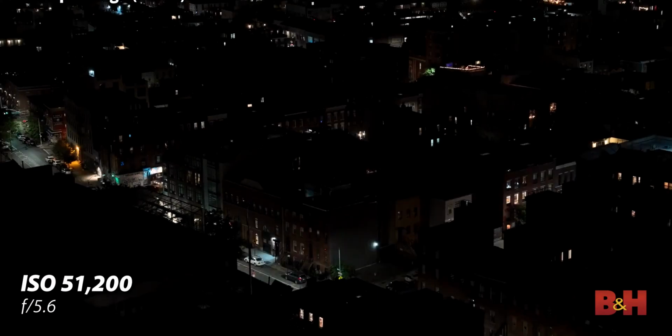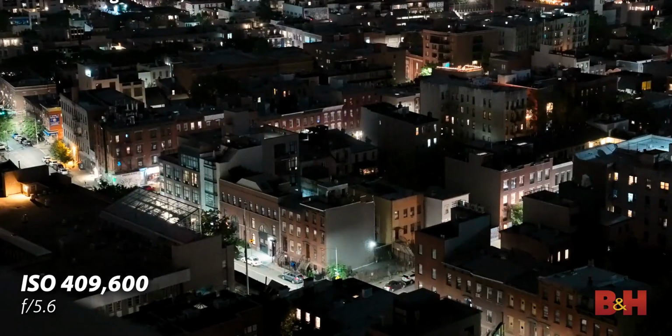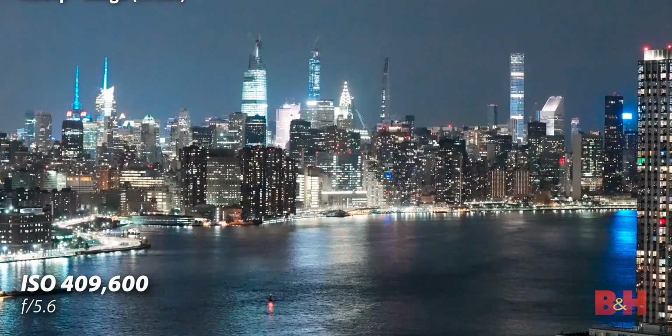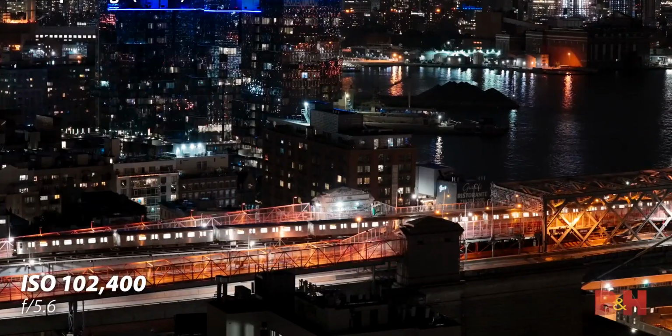Now, for these tests, I kept things a little conservative at f5.6, but with faster lenses, you don't necessarily need to go as high as these tests show. Now, the ISO ranges here are actually unchanged from the A7S II, but you can see that the camera is cleaner at every level. It's pretty wild to see things through the lens that are indistinguishable with the naked eye. Now, I'm a fan of lighting things, of course, so it's not as though everyone should be shooting at 409,600, but when you can reliably use higher ISO values, it means that you can use softer, smaller lights that delicately paint a scene.